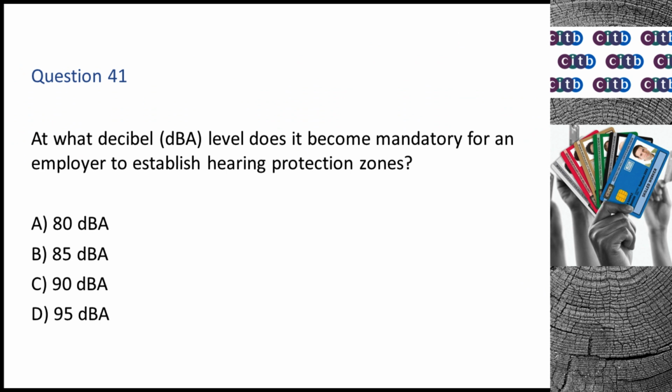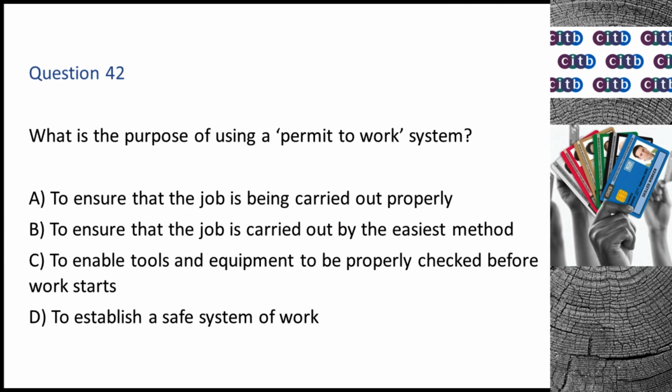Question 41. At what decibel, dBA, level does it become mandatory for an employer to establish hearing protection zones? A. 80 dBA. B. 85 dBA. C. 90 dBA. D. 95 dBA. The correct answer is B. 85 dBA. Question 42. What is the purpose of using a permit to work system?